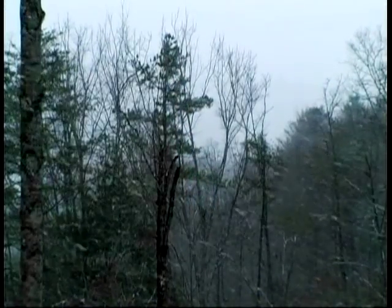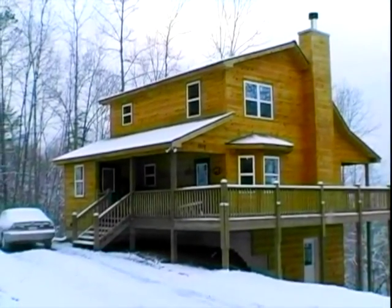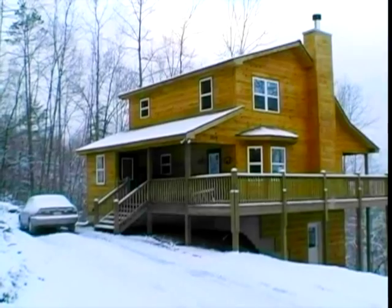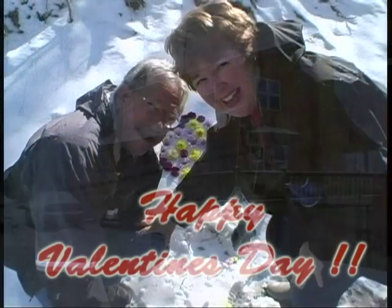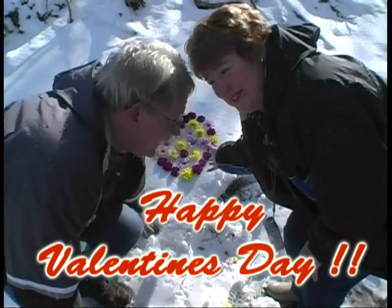So excited, it's snowing. What is it doing? It's snowing, I'm so excited. Happy Valentine's Day, 2006. And here's a heart my husband made for me.